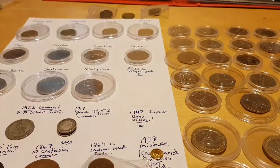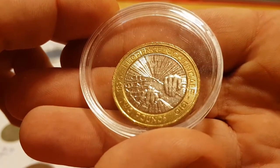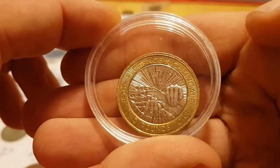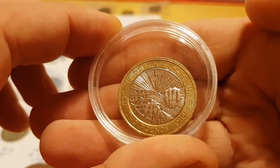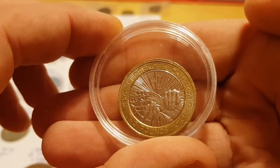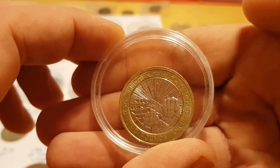Whereas you'd expect something like maybe Florence Nightingale. You can see the two hands holding onto one arm here as it goes through. You'd expect that to be a bit more than the Britannia, but no, it's only a 2. So the Britannia came out at a 7, and this came out at a 2.